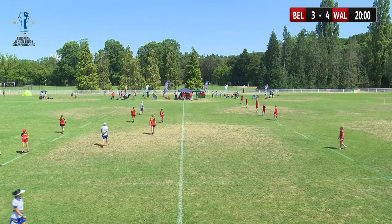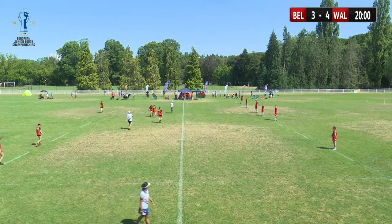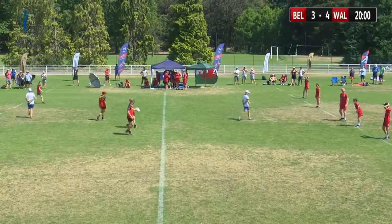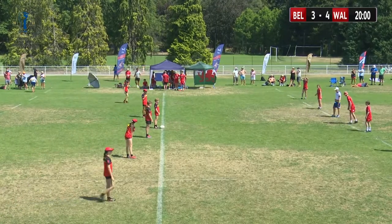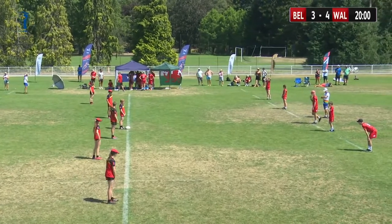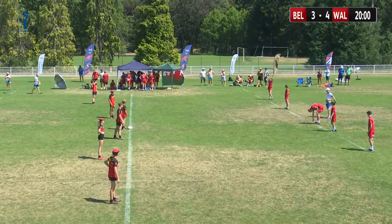Welcome back to Vichy. Second half about to get underway. After 20 minutes of play, Wales lead Belgium 4-3. But it is Belgium with the tap off to start the second half, as we just await the hooter to get things underway.